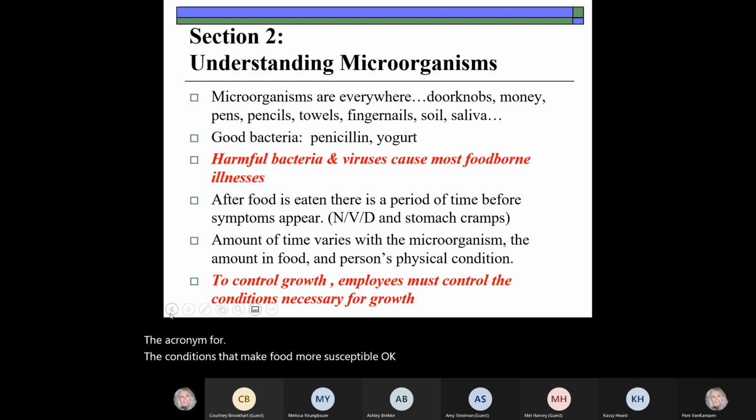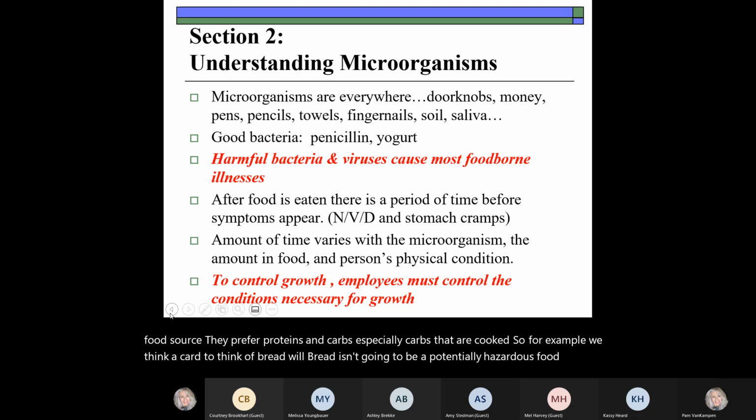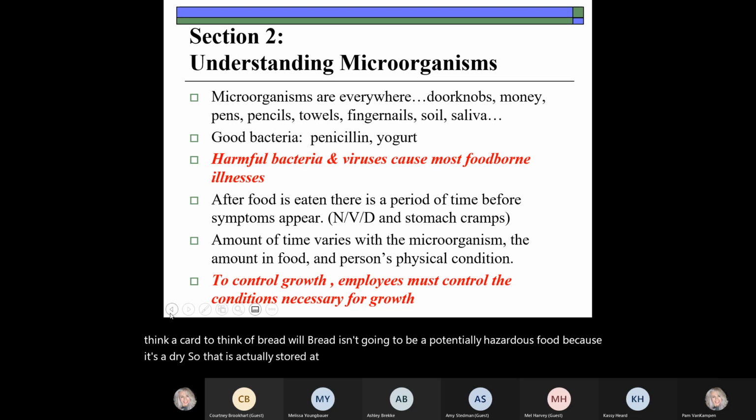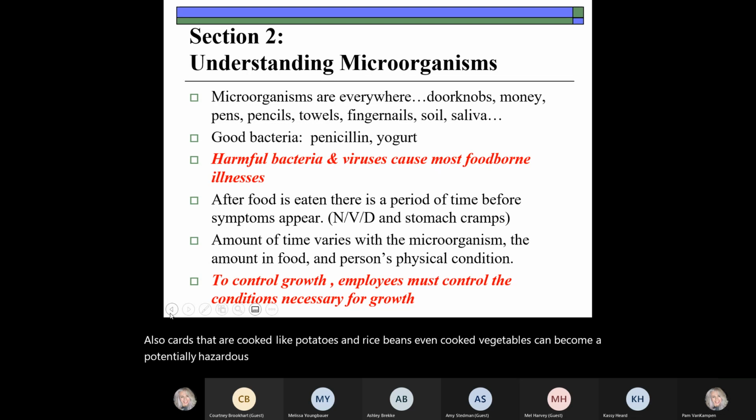Okay, so F stands for food. Microbes all require a food source. They prefer proteins and carbs, especially carbs that are cooked. So for example, we think of carbs, we think of bread. Well, bread isn't going to be a potentially hazardous food because it's dry. So that is actually stored at room temperature. However, when we take that bread and we make it into a stuffing, or we have like a cornbread or something like that that has some moisture to it, now we're getting into conditions that can make it a potentially hazardous food. Also, carbs that are cooked, like potatoes and rice, beans, even cooked vegetables can become a potentially hazardous food. So that's the F, food.